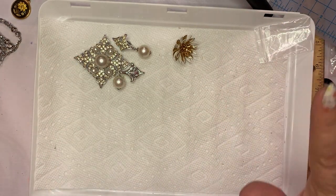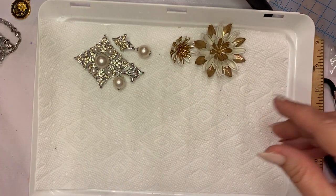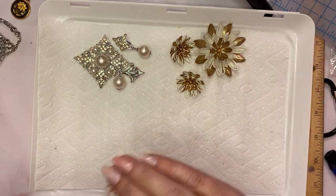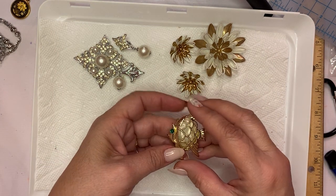I'm only offering it this time because if they don't sell, they're going to be dealt with some other way.